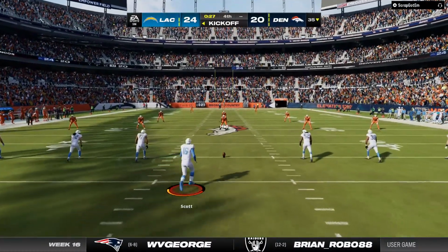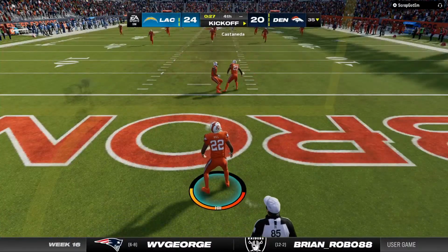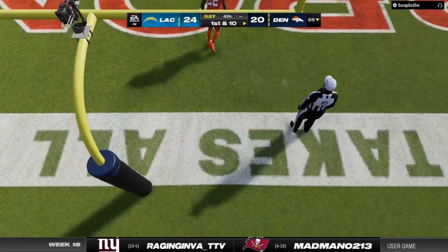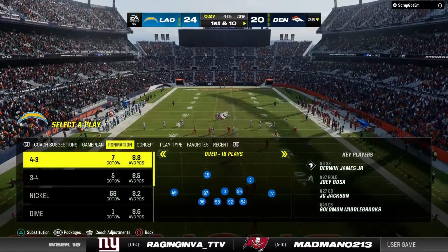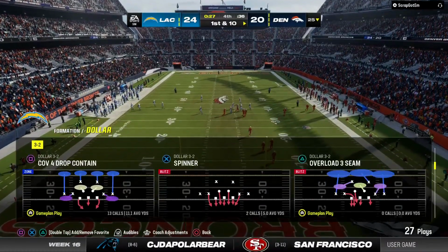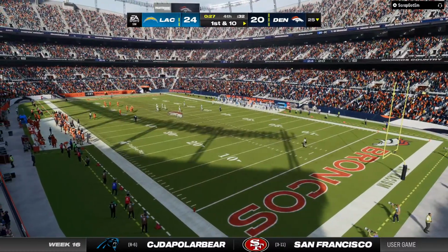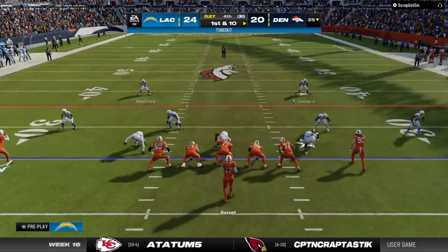Set now to kick this one away, and off it goes. And you combine a big leg with a mile-high air, there's the outcome. This will sail out of the end zone for a touchback. This is 1st and 10.